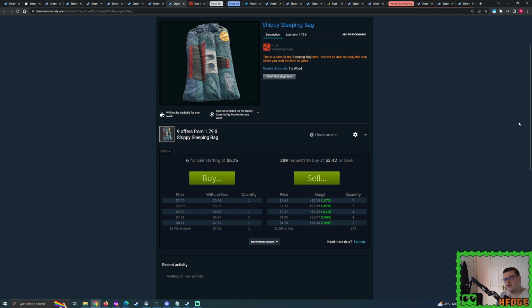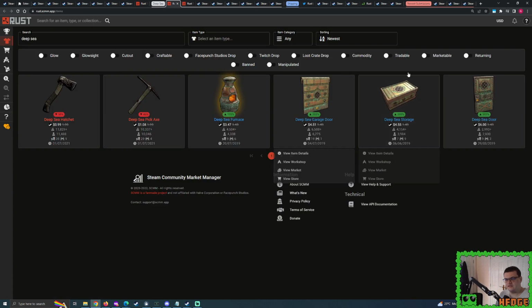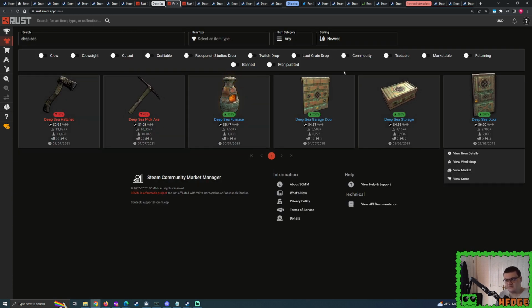But the main reason that I wanted to make this video was because I saw something happen and I was quite surprised to see it. So we have seen this collection getting bought out. This is the Deep Sea collection. As you can see here, Deep Sea Furnace, and this is all the skins. Deep Sea Hatchet and Pickaxe technically isn't part of the same collection here.